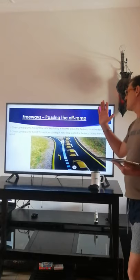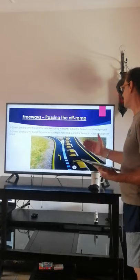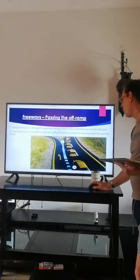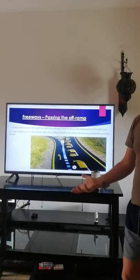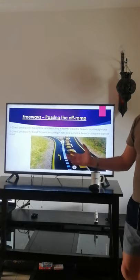When passing the exit, make sure that you do not have the indicator on as if you want to turn into the exit by just cutting in. There will always be people, when you come from the side here, that are trying to push over to go to the exit. Please be aware of these people that are doing that. Do not honk at them. Be patient.